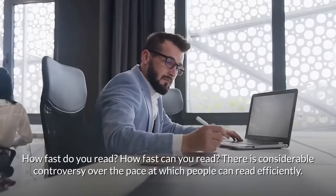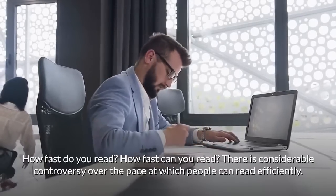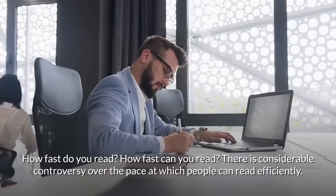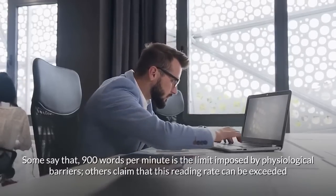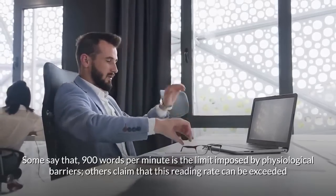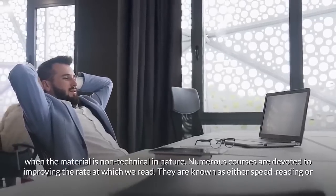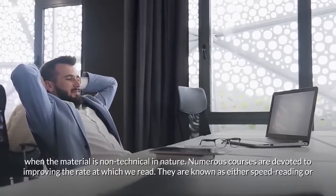How fast do you read? How fast can you read? There is considerable controversy over the pace at which people can read efficiently. Some say that 900 words per minute is the limit imposed by physiological barriers, others claim that this reading rate can be exceeded when the material is non-technical in nature.